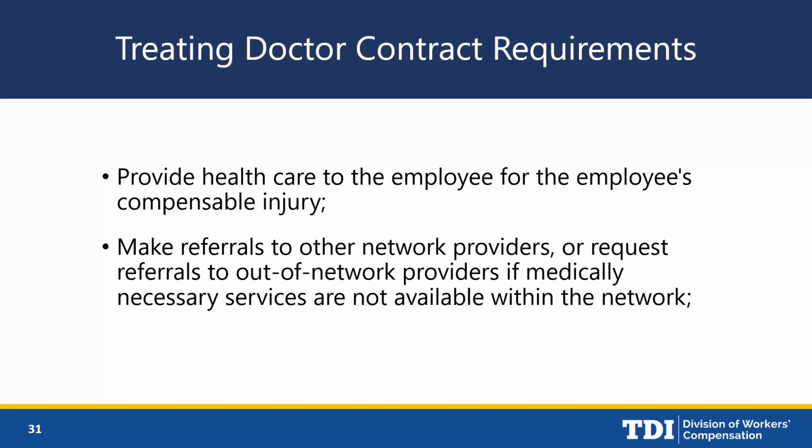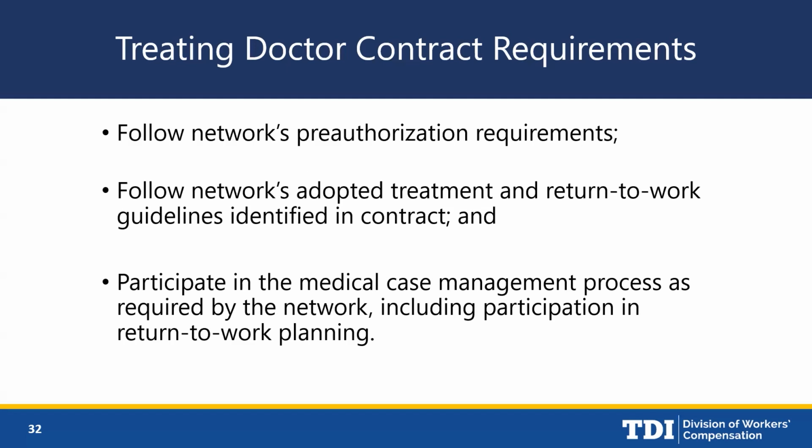And they're going to make referrals to other network providers, maybe specialists, different types of providers. Or if they have to go outside of the network for medically necessary services that are not available in the network, they have to get special permission. They have to request that out-of-network approval in writing. The treating doctor must follow the pre-authorization requirements. And where are those found? In the contract.